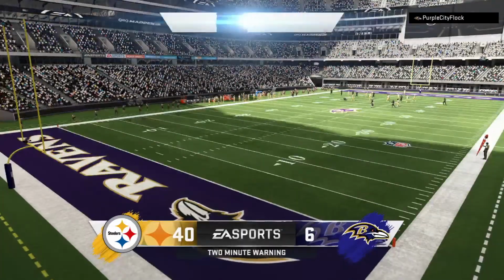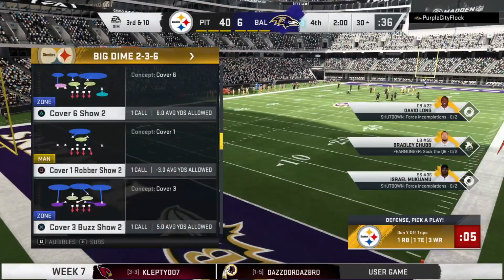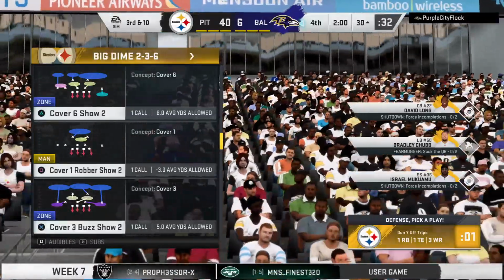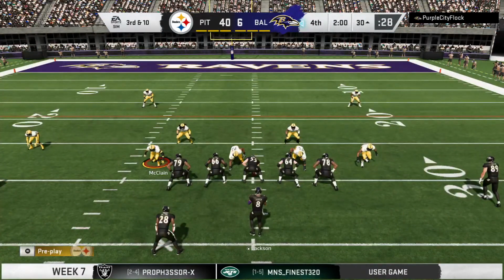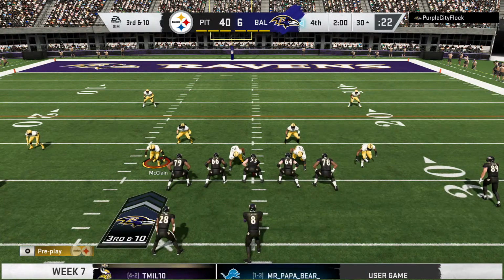Just 2 minutes remaining here in the 4th quarter of what has been a one-sided affair. So it's Raven football here as we welcome you back. They face a 3rd down now as they try to find a late score.